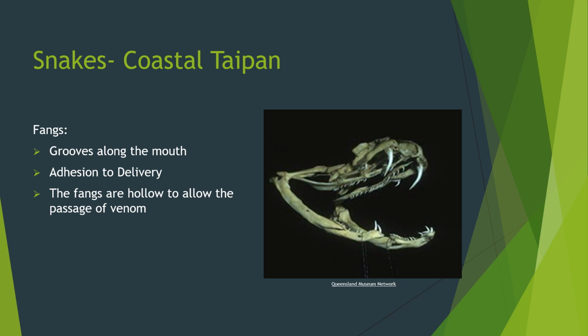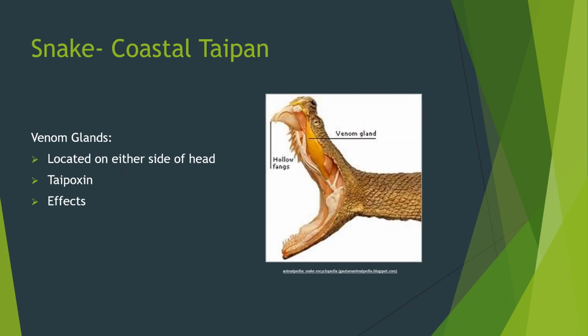They presented as small, shallow grooves that provided more surface area for teeth adhesion, since they had shallow roots. Later on, the roots deepened and helped form the tube-like hollow structures. These fangs were hollow to act as needles and deliver venom. About the coastal taipan, their venom seems to have been present before their fangs and evolved to function together.